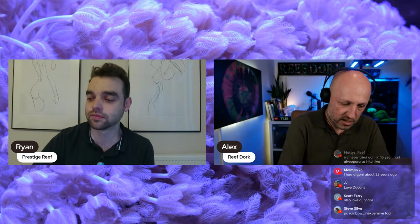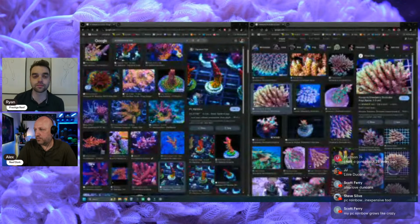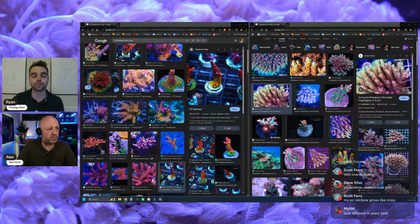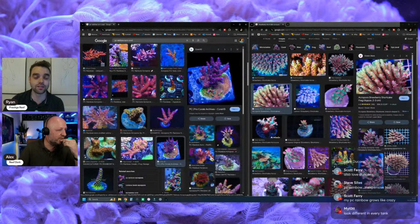I just think it's really bright. I'm trying to find a nice photo of it. Strawberry shortcake, both photos. So PC Rainbow is a thick branching coral with pink tips and a yellow base. That's the best photo I can find, which is signature frags, actually. I couldn't find any colonies, so it's probably not quite what it looks like.